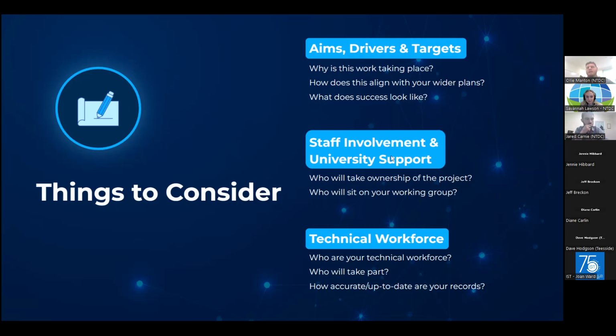It's important to think about the outputs first and work backwards. This survey, as Jared mentioned earlier, is a bespoke tool. Your aims, your drivers, your targets, will be touching on similar themes to other people that have run the survey.